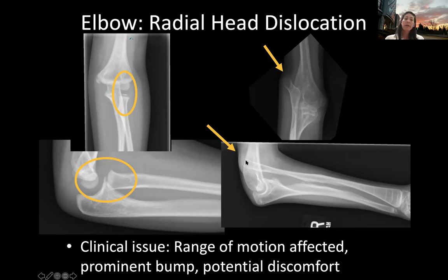And what are the clinical issues with this radial head dislocation phenomenon? Well, it does affect range of motion of the elbow and the forearm. There can be a prominent bump there, and it is a site of potential discomfort as well.